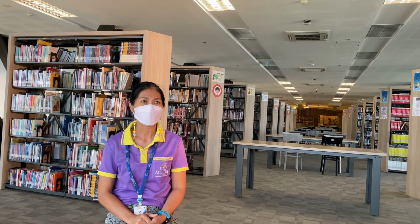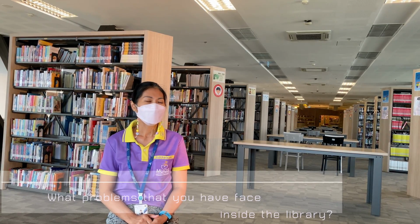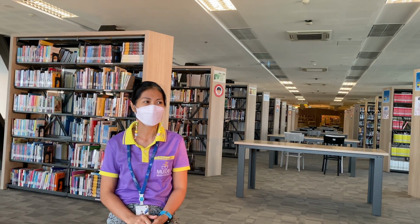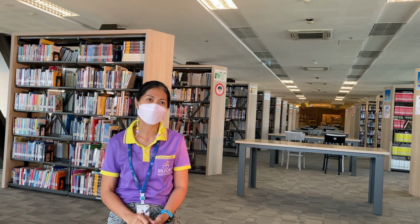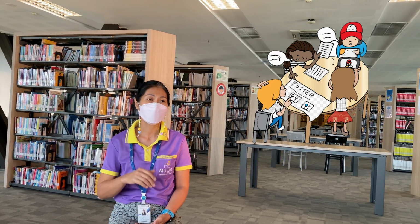So what problems have you faced inside the library? We don't have many problems, just the noise. Sometimes the students work as a group and they cannot manage their noise level.